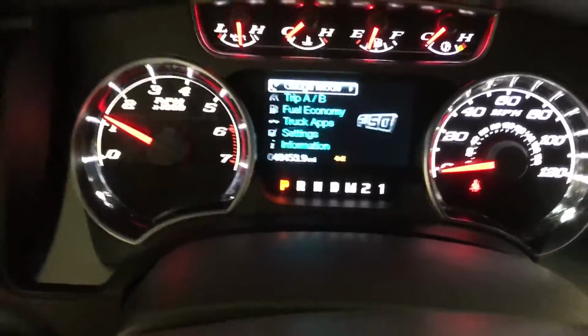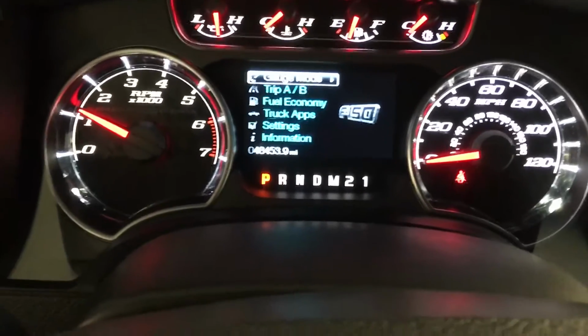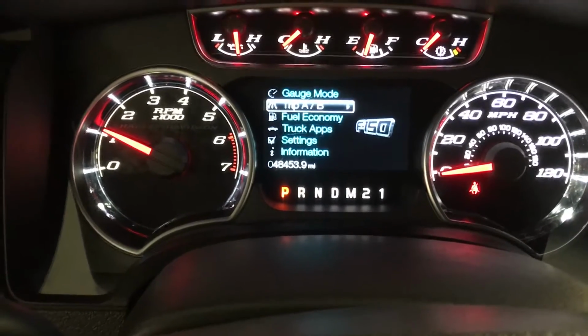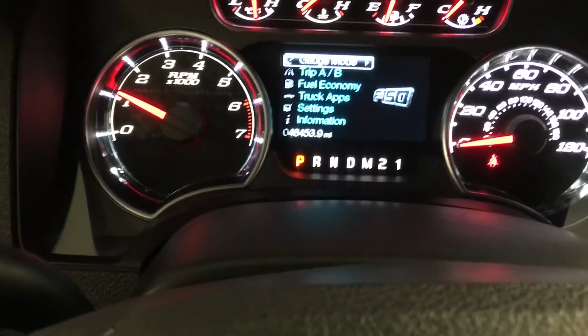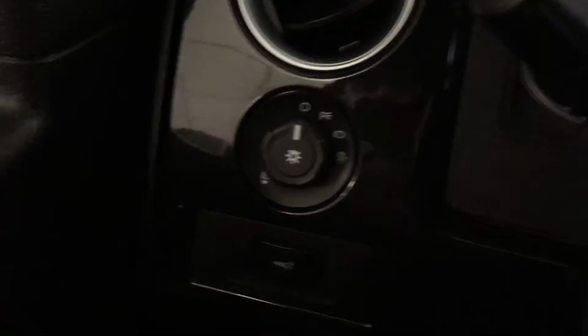Now, when I turn it on, you can hear the rumble of the tuned exhaust. Also, the seat has configured itself to my driver 1 setting. It'll also have an easy exit setting as well when I jump out of here. Right now, as you can see, I'm moving up and down using this control pad right here through the driver convenience settings. I can set how my gauges are displayed, do my instant fuel economy. I can load some apps, set some settings. So that's all controlled that way. Like I say, 48,453 miles on this vehicle. A lot of life left in it.